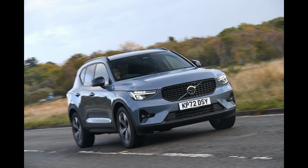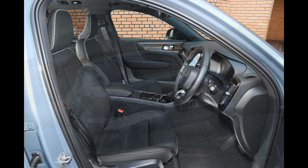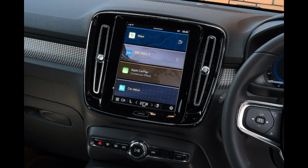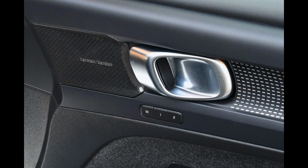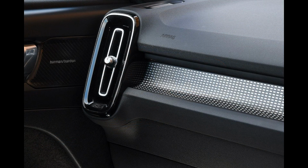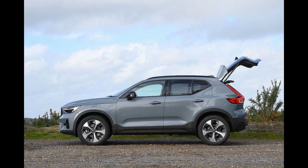Engine, transmission, and performance. Under the hood of every XC40 is a turbocharged 2.0-liter 4-cylinder powertrain making either 194 horsepower in B4 form or 247 horsepower in the B5. Both feature a 48-volt hybrid system. The more powerful B5 pairs exclusively with all-wheel drive, while the entry-level B4 comes only with front-wheel drive.